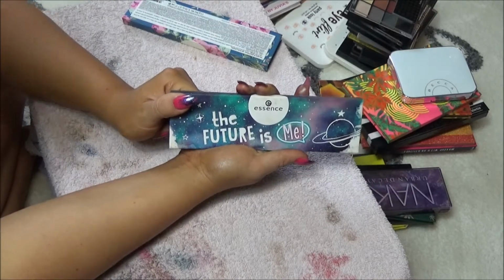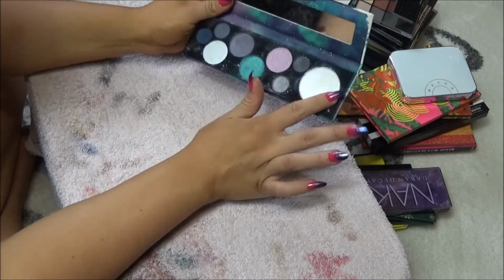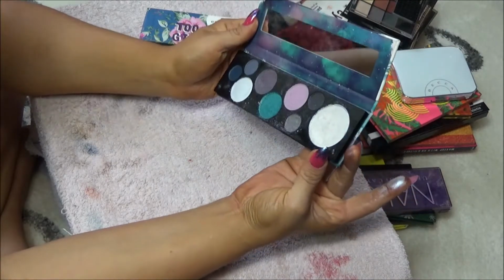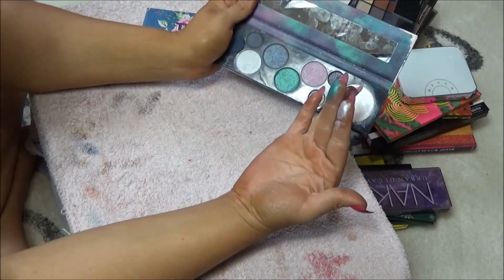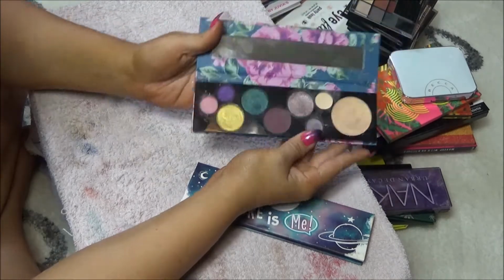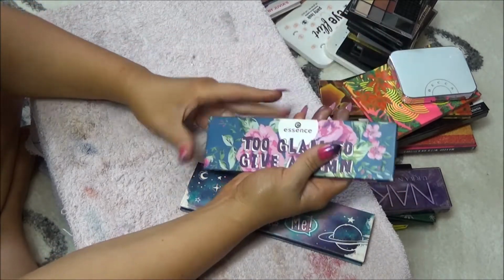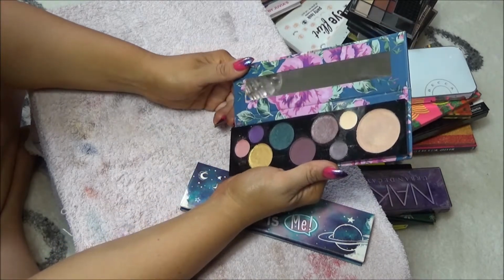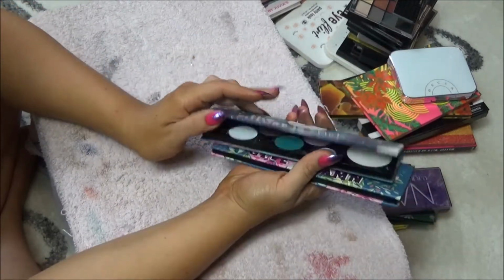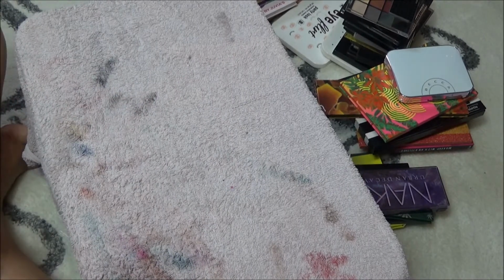Anyway, so Essence eyeshadows. This is The Future Is Me Essence. I really liked this shimmer shade here. It's not awesome. Their eyeshadows are not that great, honestly. Okay, I'm gonna give these both away. They're pretty and everything, and the highlighters are actually really pretty, but I just don't have room in my collection for these because I'm not gonna use them. They're just okay. They're just all right. And there are dud shades in pretty much both of these palettes. There are shades that I'm like, no, I'm never gonna use that. So yeah, I'm gonna give these away. Those are not that old, but I just, no.